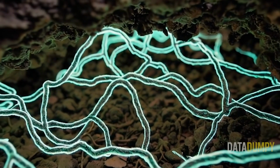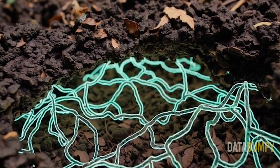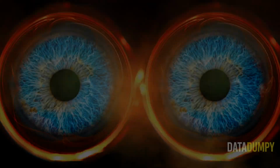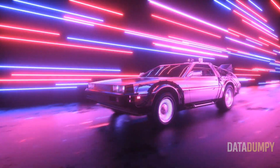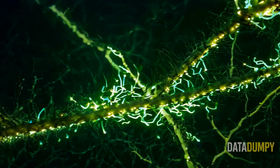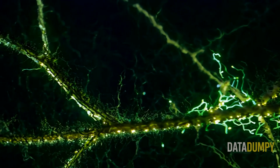Data Dumpy. They just built a computer out of mushrooms, not silicon, not quantum particles. Fungus. And no, this isn't a stoner's fever dream or some sci-fi side quest. This is a real, functioning biological circuit made from living mycelium. And it might just be the future of how we build everything.